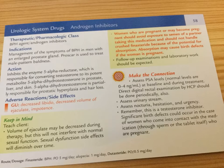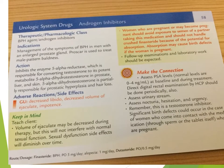And you can see some of the other things. I think most of these we have gone over. We've already talked about women who are pregnant avoiding exposure to the semen. We already, I think, talked about the majority of these things. Just remember about the significant birth defects.